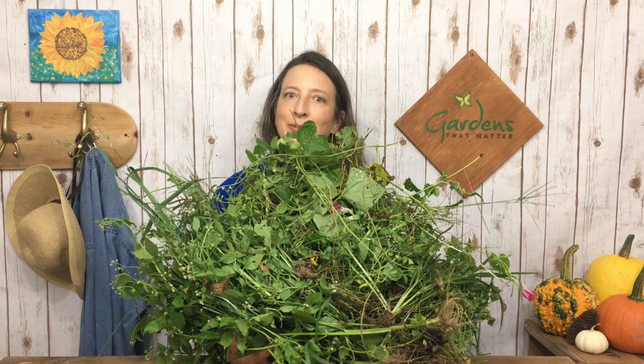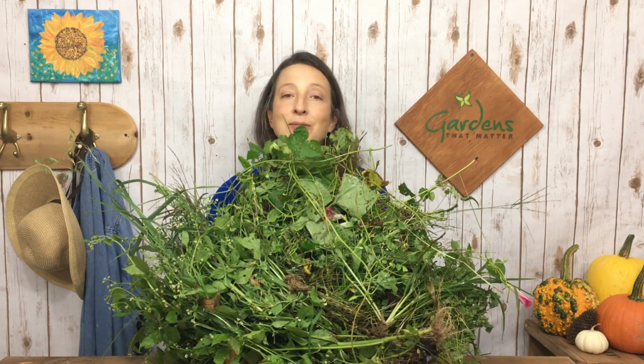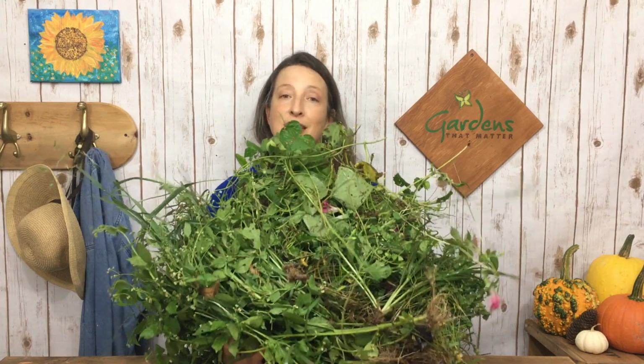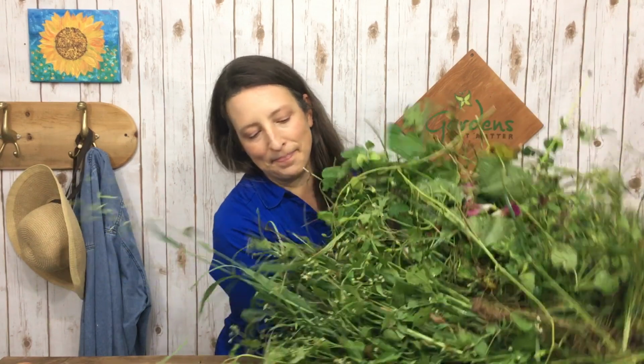Now, this armful of weeds that I pulled out of one of our garden beds earlier, it can be great organic material to feed my compost, to feed my soil. Let's talk about how to make that happen. I'm just going to put them over here for a moment.